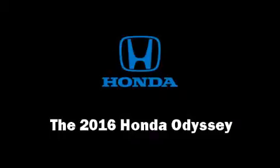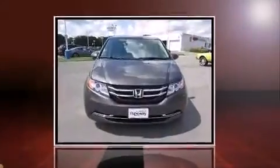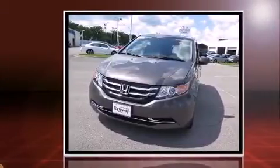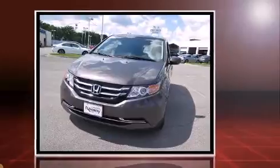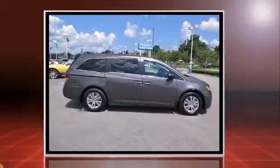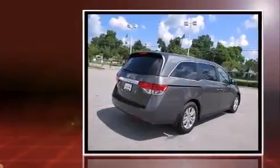Discerning drivers will appreciate the 2016 Honda Odyssey. This 8-passenger van is ready to drive off the showroom floor. It features an automatic transmission, front-wheel drive, and a 3.5-liter 6-cylinder engine.